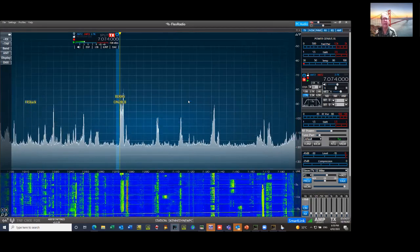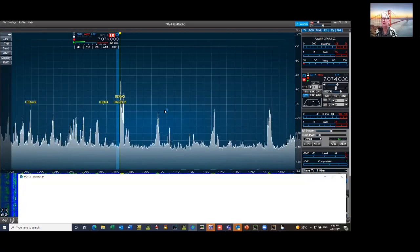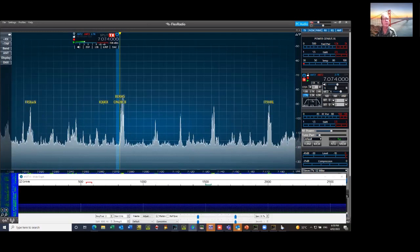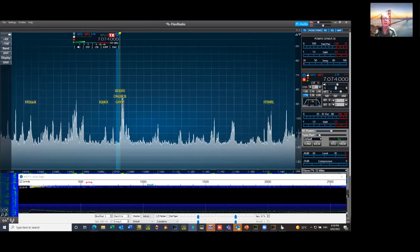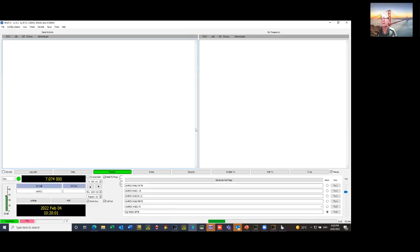WSJT, I'll just run that up now. So I'll bring this across as well. There we go. So this is just all running exactly how it does normally. This looks exactly and feels exactly like if I was running the station locally. There's just no difference whatsoever.